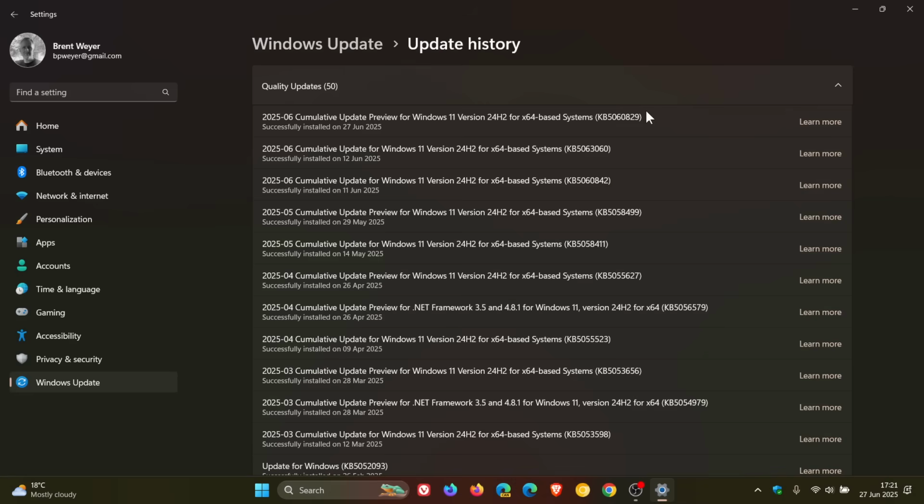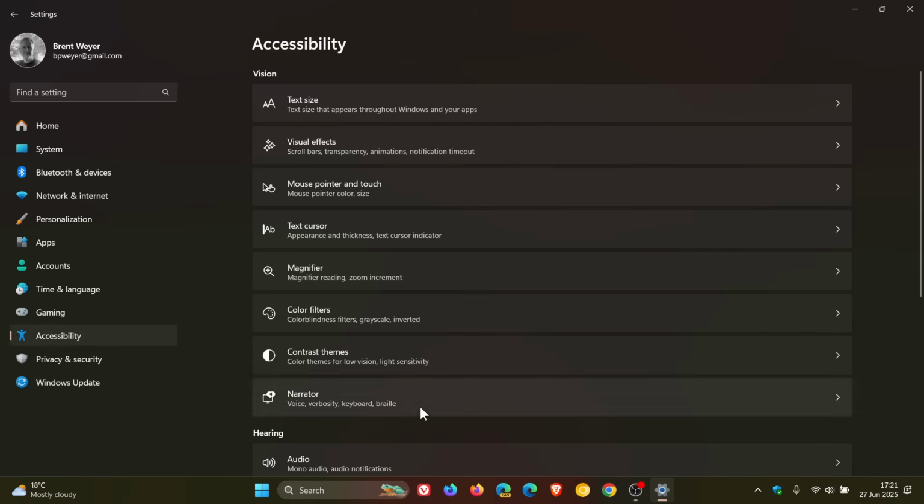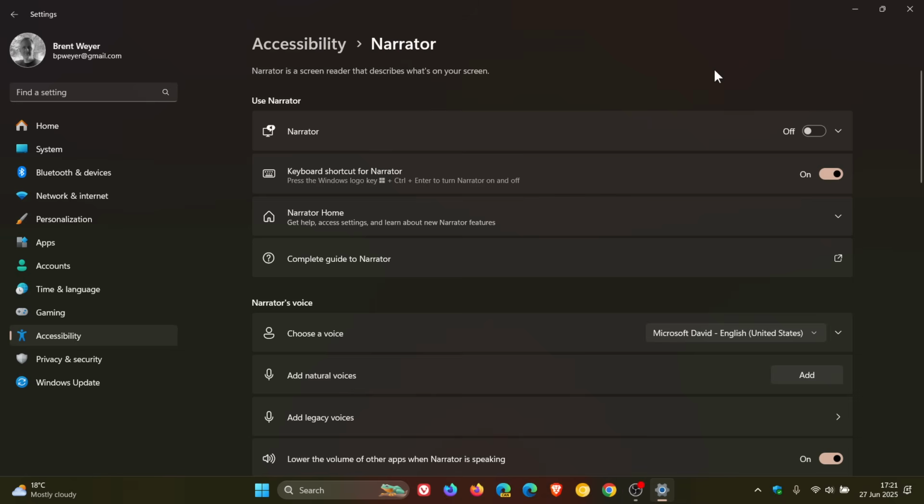Now, first of all, just to mention, there are new app defaults in the European Economic Area for default browsers. And there's a new Ask Microsoft 365 Copilot, which is a new action in Click to Do on Copilot Plus PCs. And you can use it to send text or messages to Microsoft 365 Copilot. And then for Narrator, which is an accessibility feature, there's a new screen curtain feature that helps protect your privacy and improve focus by blacking out the screen while Narrator reads content aloud, which I think is a nice move.